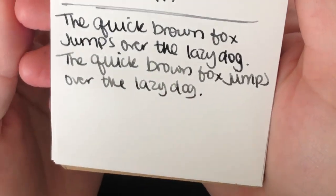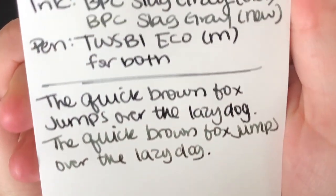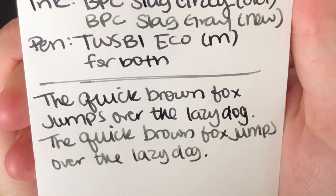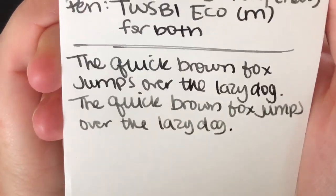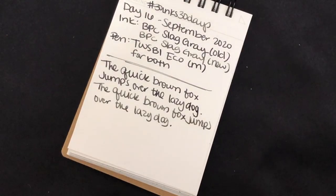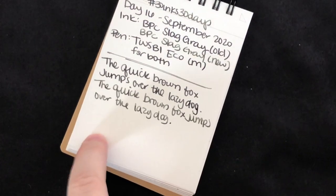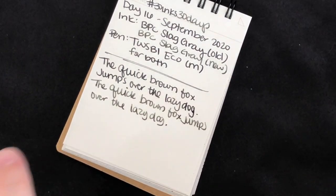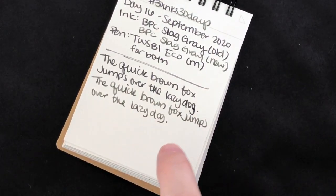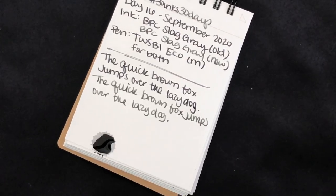The quick brown fox jumps over the lazy dog. It's green. It is not gray, it is green. It's like a grayish green or a greenish gray, but it's green. Okay, so I'm going to splat new slag gray over here, and then old slag gray over here, and then I'm going to try to splat new slag gray over here so we can compare, so there won't be as many splats. Oops.